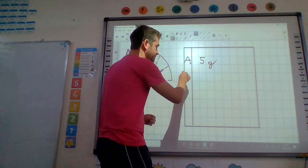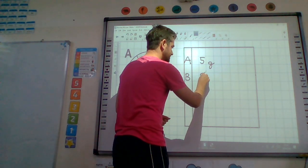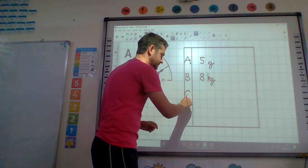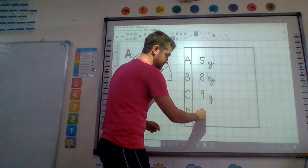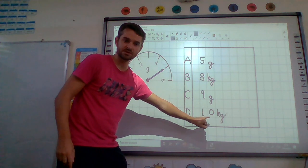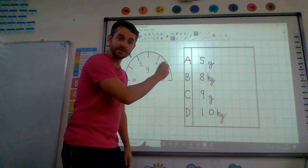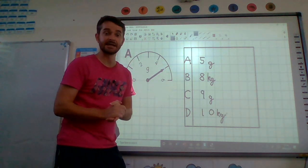Then you go straight on to B, and you complete B. If it's kilograms, you can write kg, kilograms, in one square, just like I have here. And then on to C. And then on to D. One digit in one box. So when I have 10, I need to use 2 boxes because it's a 2-digit number. I've left one line in between each one to make the answers really, really clear and obvious. So when you send me a photo, I can see all of your answers really, really clearly.